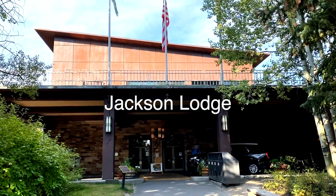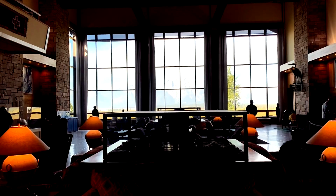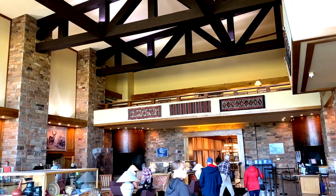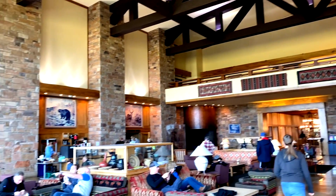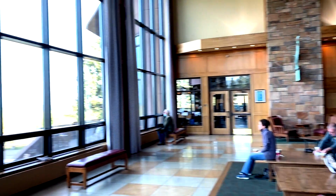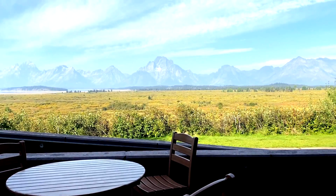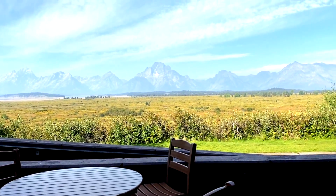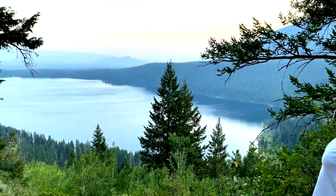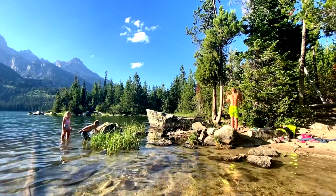The stunning Jackson Lodge is located nearby and frames in some of the best views of the Tetons. There are 6 glacial lakes you can hike to for spectacular views and a little playtime. Each offers something a little different.